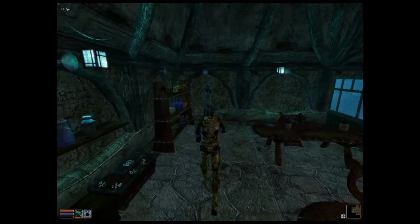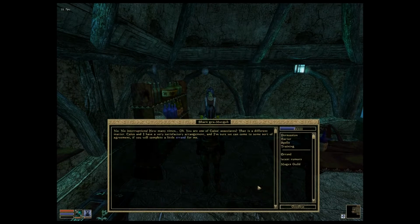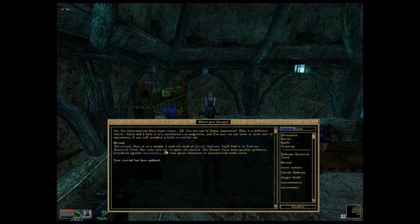Are you an orc? Yeah, you're an orc. Sharn gra-Muzgob. No interruptions. How many times? Oh, you're one of Caius's associates. That is a different matter. Caius and I have a very satisfactory arrangement. I'm sure we can come to some sort of agreement if you complete a little errand for me. The errand, then, is very simple. I need the skull of Luvel Andrano. You'll find it in the Andrano ancestral tomb, but take care not to upset the natives. The Dunmer have some peculiar primitive prejudices about necromancy, and take grave objection to unauthorized tomb visits.